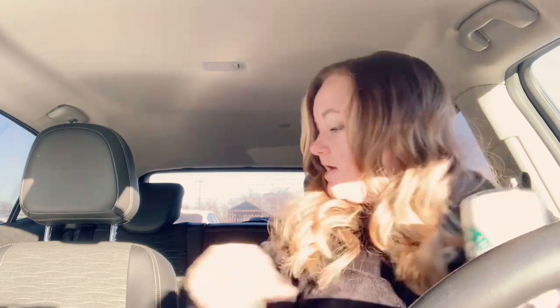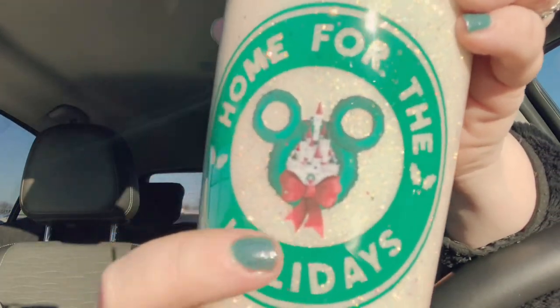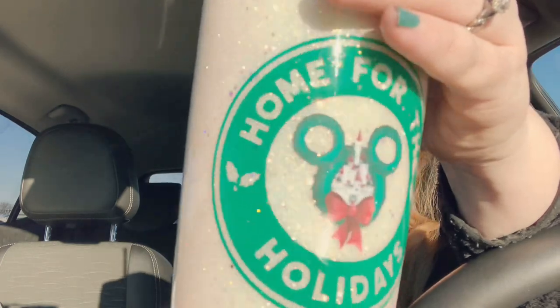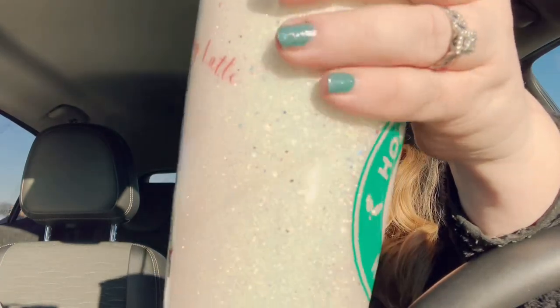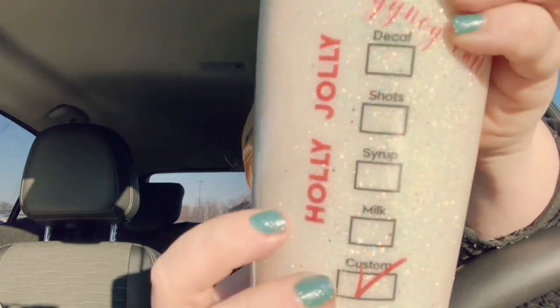This is eggnog latte holly jolly, and they put the little straw in there, so let me just put it all together so that it makes sense and has a good presentation. Okay, so we have home for the holidays, matches the shirt. That's a great decal that they got on there. Love the glitter, holly jolly, and then we have custom.